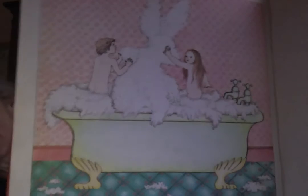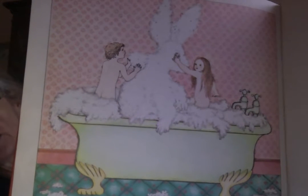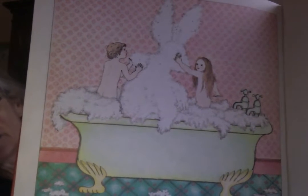Our picture shows that there is even enough foam for 2. Looks like you 2 kids. Sharing a bathtub, sharing some foam, and making a giant rabbit.